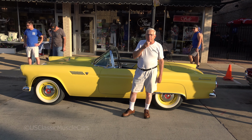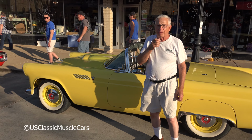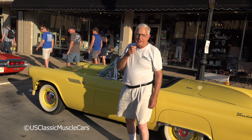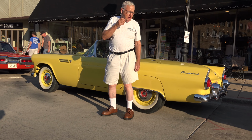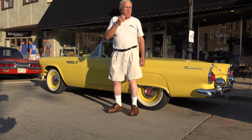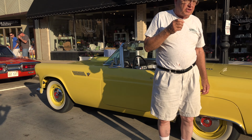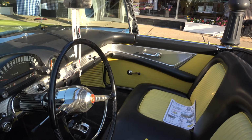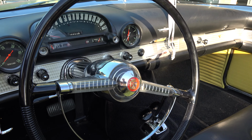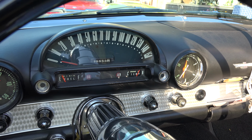My name's Ron Pavlik. I own this '55 Thunderbird. I've had it for 30 years. It's a California car. Never seen any salt, so it's in really nice condition. And it's as close to perfect as you're going to get as far as authenticity. Yeah. That was really sweet. Now, how did you find this car?